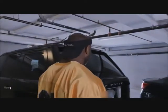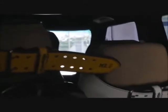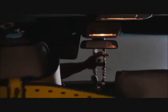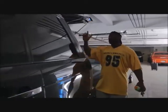Let you see some of the sound system I got in here. So, as you can see, it's got TVs in the headrest. Also, TVs are in the visors here as well. And shout out to Cardillo.